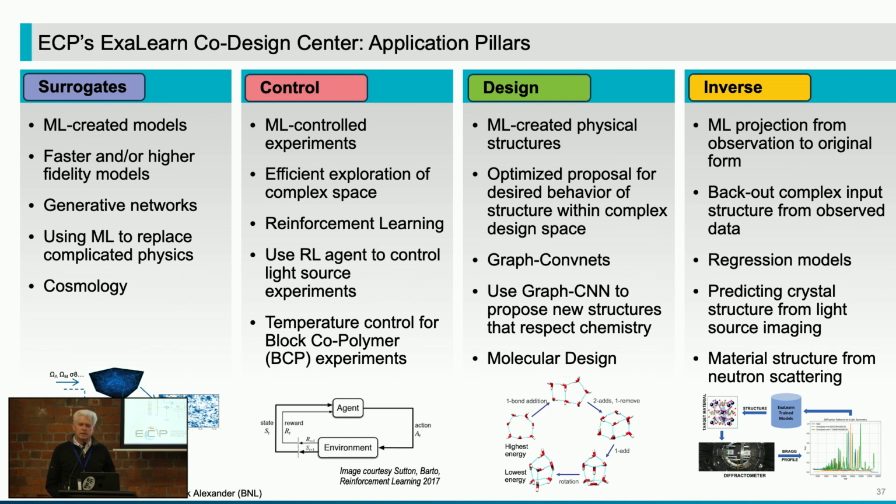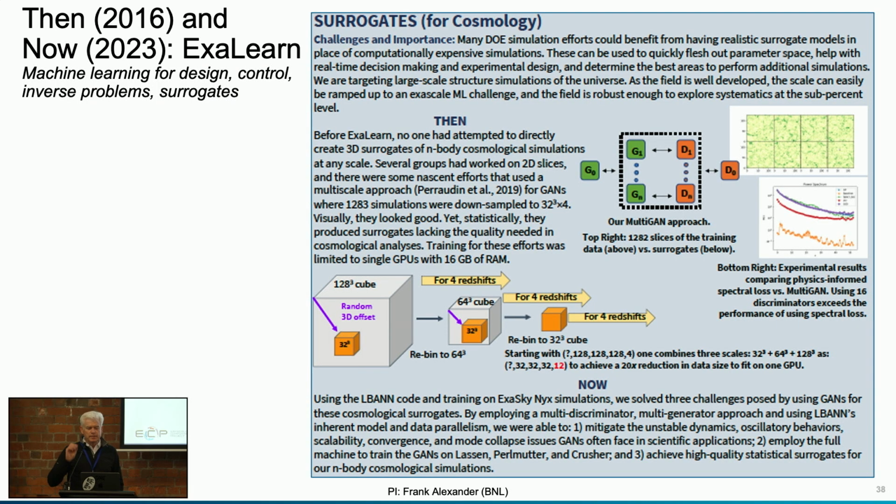In this case, we have a project known as ExaLearn. Everything's Exa, okay? I didn't come up with these names, but in this case, this project's really focused on four what I call pillars where you can really, I think, accelerate and augment workflows: surrogates, control, design, and inverse. In this case, just giving an example of surrogates, and we've used cosmology. It's Salman Habib's effort at Argonne, evolution of the universe.